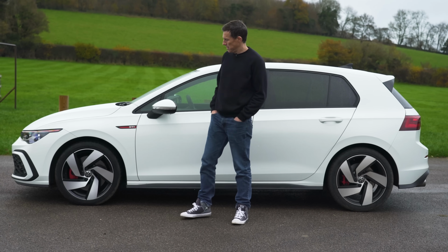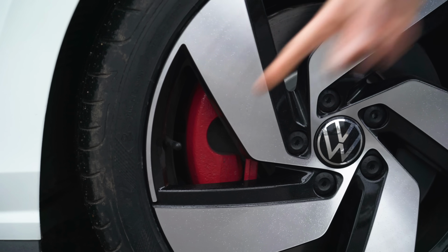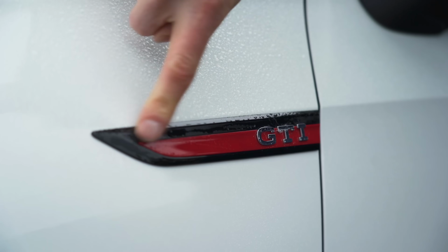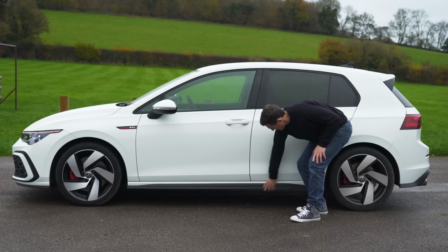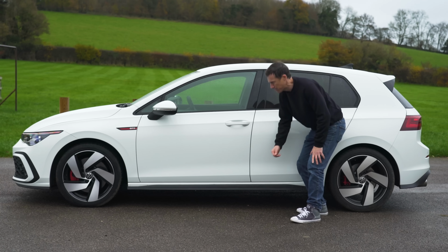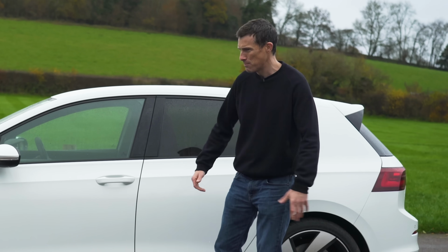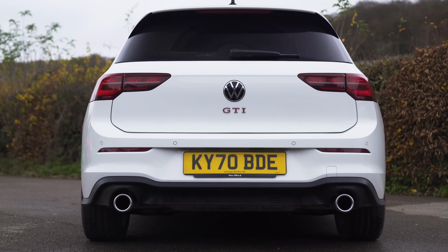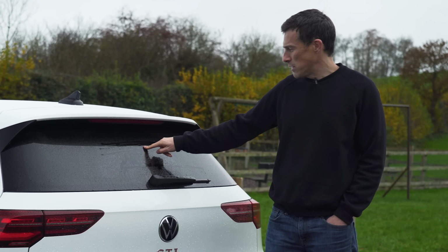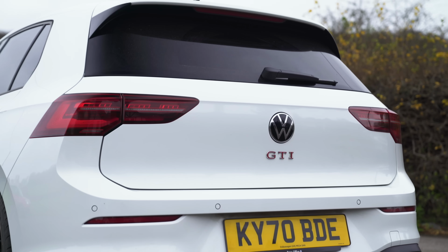Here at the side, the GTI has 18-inch alloy wheels as standard, though you can upgrade to some 19s. You also get red brake calipers, some red GTI badging, and these side skirts, they're just made out of cheap, rough black plastic, though it does actually contrast quite nicely with the white paintwork. Makes it look a bit meaner, as does the fact that it sits lower to the ground than a standard Golf. Here at the back, you get a roof spoiler. The back window is also tinted out by 65%, and that once again works well with this white paint.